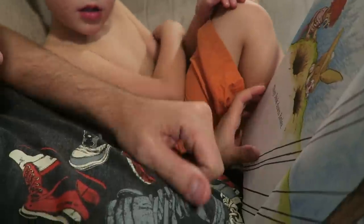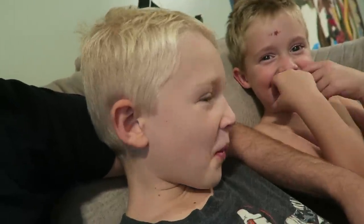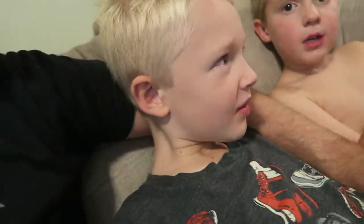Also W, he kept wanting to say D or M for W. What sound does W make? I can see Corbin making the sound with his face. Do you remember walrus? W. Walrus. W. So W says W for walrus.